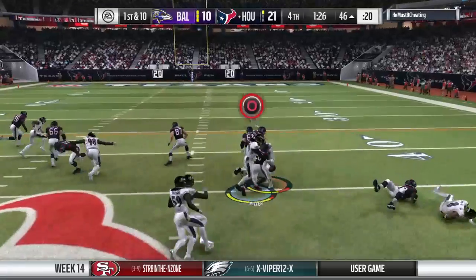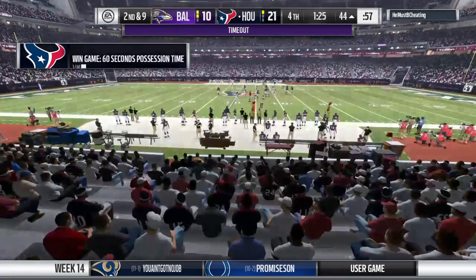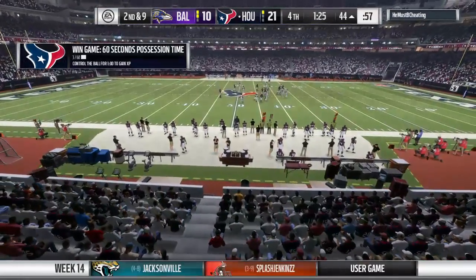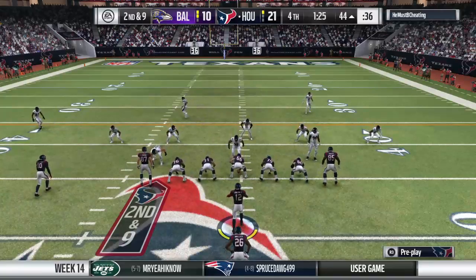Now Miller, he's had a big workload here tonight. Credit him with a 1-yard gain there to make it 2nd and 9. And now the Raven defense going to call a timeout. It's just their first. They've got 2 more to use here in the final stages.